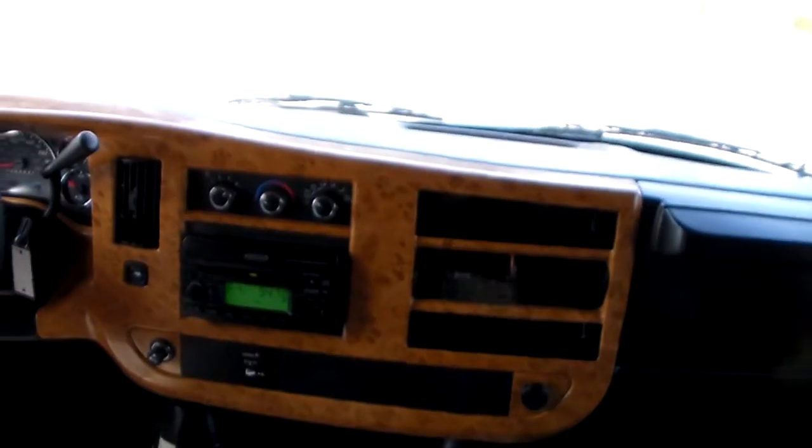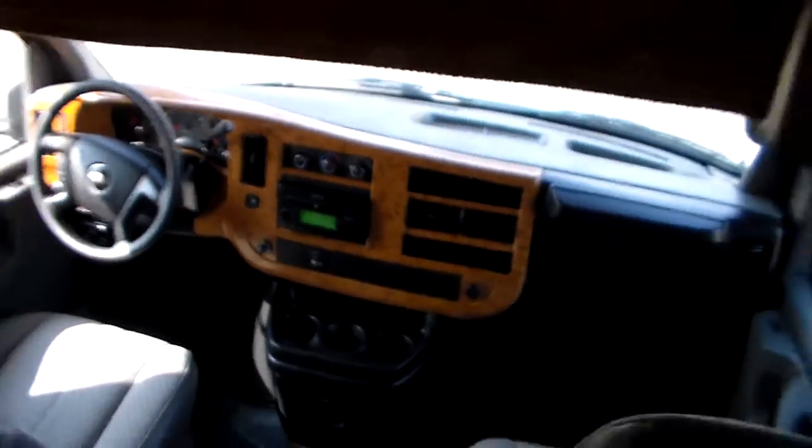Now this radio, folks, is a backup camera. It flips up, shows a backup camera. Now I love this. Like I say, we've had one of these, folks, in 13 years. This huge skylight here lets in air, light. It makes it so roomy.